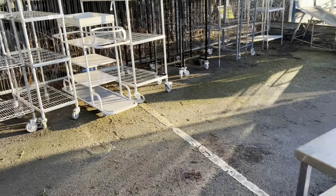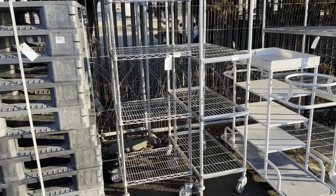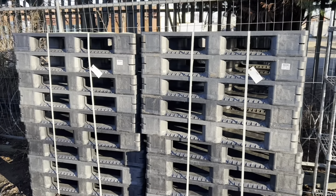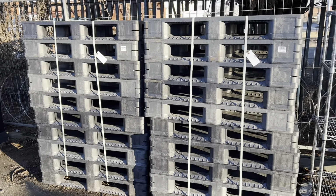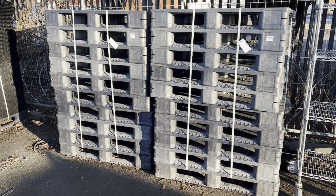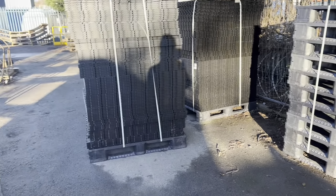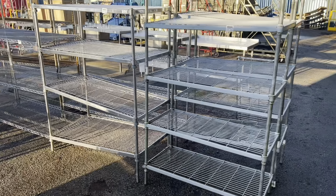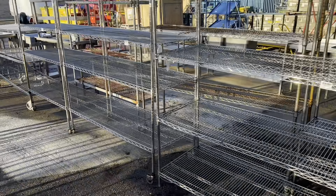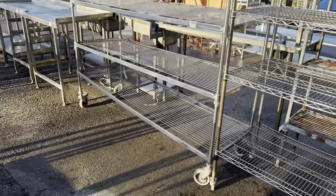Okay, as we come around here, some more stainless steel shelving. And these look like plastic pallets, but they're actually plastic flooring here. And he's got 10 panels on each lot there. It's 2051 and 2052. As we come back around this last section of our stainless steel catering furniture, got various different shelving units again, and then some table units.